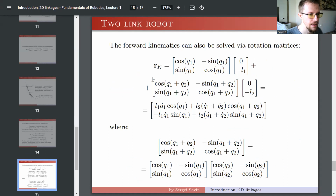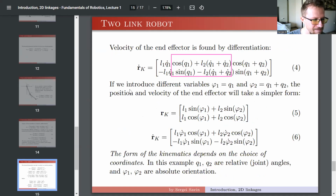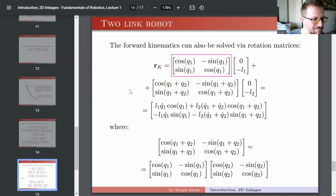Okay. Now we can still express these kinematics via rotation matrices. So we can introduce a rotation matrix here. There shouldn't be a minus sign here. There should be, right? Yeah, now this is correct. Now it's correct, I think. Let me just check.